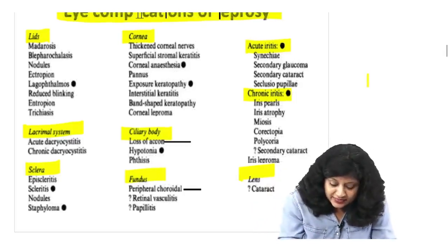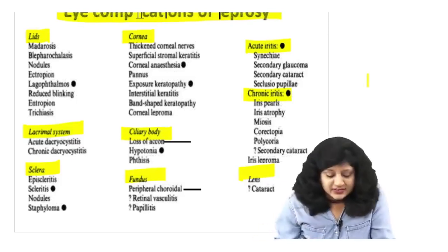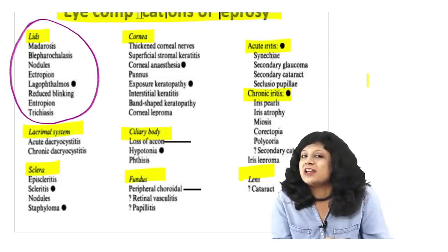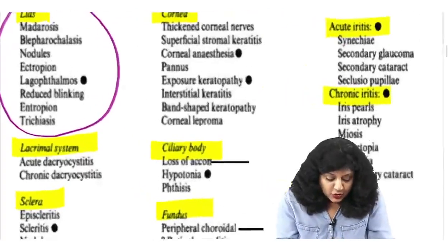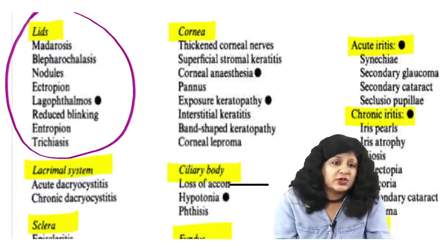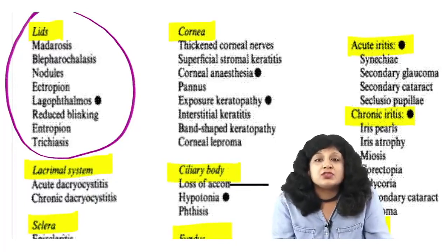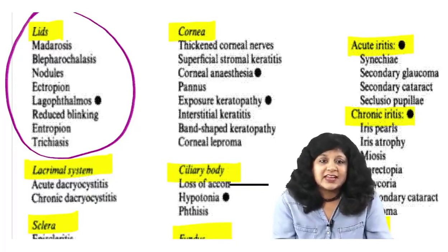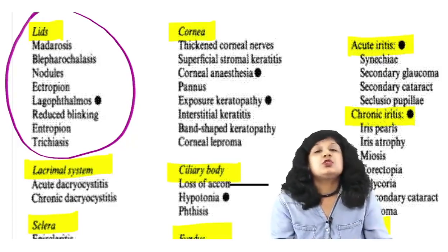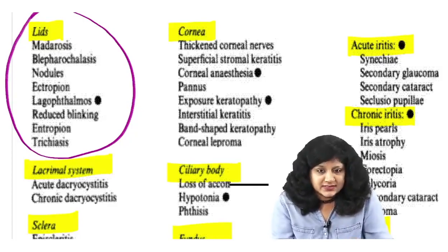And I will say one thing, even if you are not able to comprehend all the things, please do remember all the lid abnormalities. They are very, very frequently asked. So you have madarosis, blepharochalasis, nodules, ectropion, entropion, trichiasis, lagophthalmos, reduced blinking. Can you see some of the things are common with trachoma also. So at that time you can be confused between trachoma and Hansen's disease.